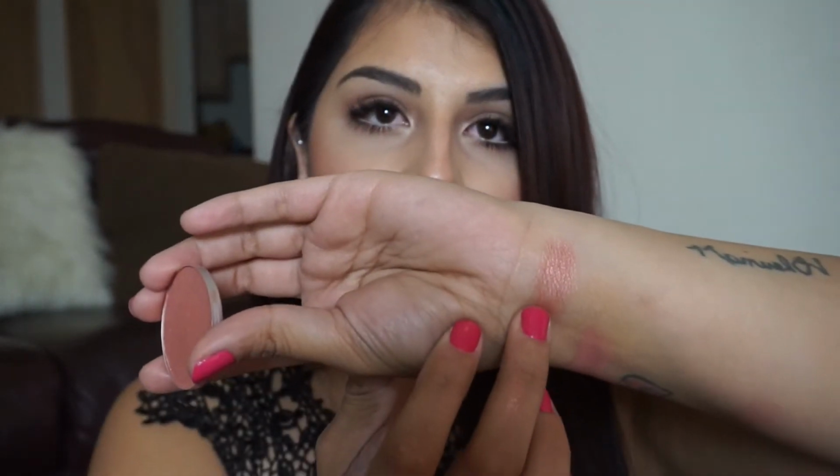Another blush that I've been using non-stop, and I'm actually wearing it today, is MAC Margin. This one has been my favorite for months and months. I always tend to go back to it, and I think it's because it has a shimmer to it. So sometimes you don't even have to put any highlight on because it just looks so pretty. But of course, I always have to put highlight, so I'll always put some on top of it. That is this one right there.